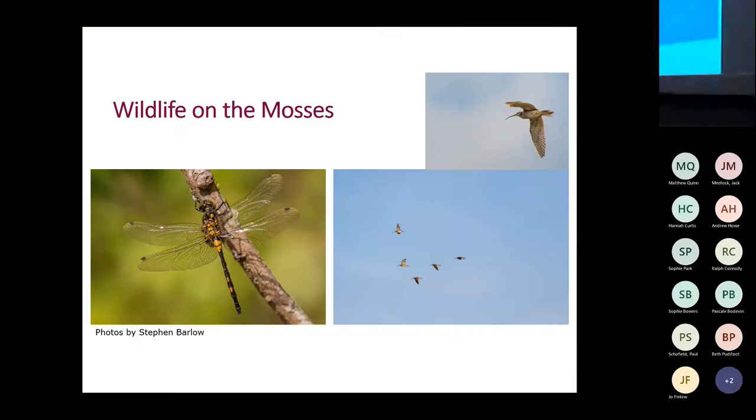Just because I don't want to make everyone too late for lunch, we have a very quick overview of some of the main wildlife on the site. We monitor a lot of things and we have lots of different species, so this is just picking out a few key ones. Our white-faced darter, as you've already heard, we have a really good population of, but that wasn't the case when we first took over as an NNR.